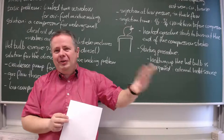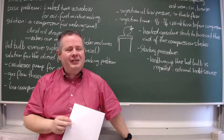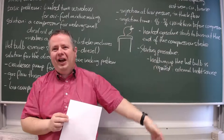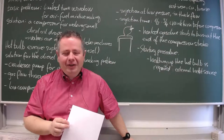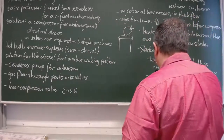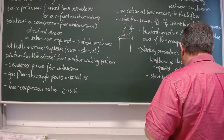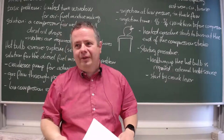And from time to time, you inject a bit of gasoline to see how it is vaporizing. You get very nice videos on YouTube of this type of engine. You get a flame of, I don't know, 22 centimeters going out of the watching hole. Then it's hot enough. And then what are you doing? You just seek a crank and start with the crank lever. So you turn a bit and it starts quite easily.